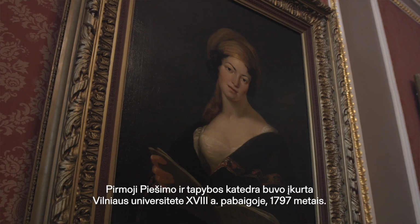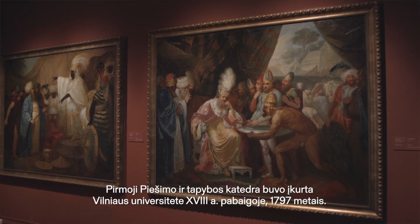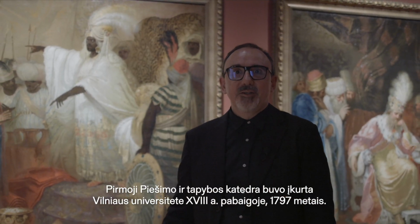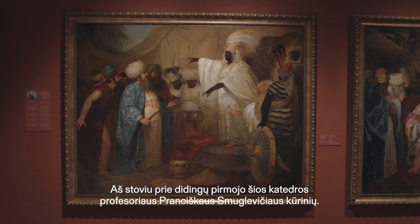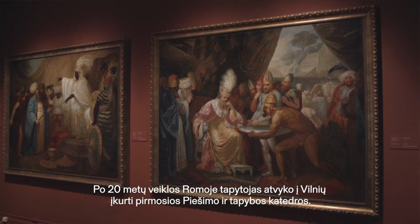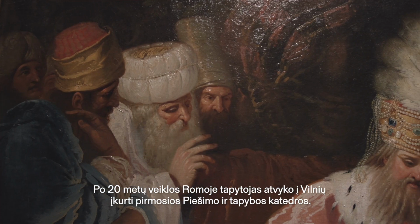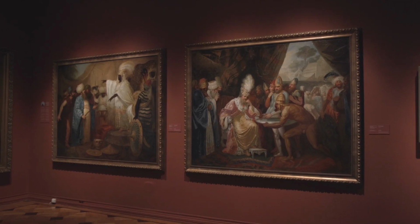The first department of painting and drawing was established at the University of Vilnius in the late 1700s, in 1797. And I'm standing in front of the magnificent paintings of its first professor, František Smuglevič, who was active in Rome for 20 years, then came to Vilnius to establish the first department of painting and drawing.